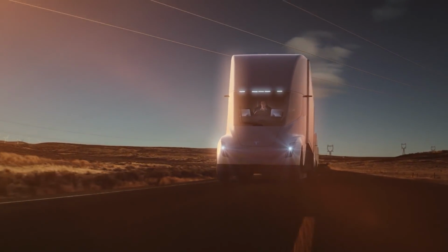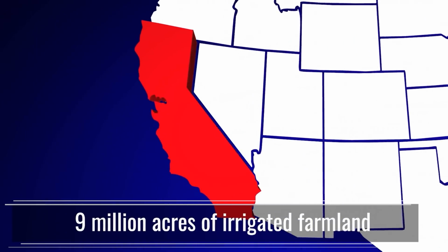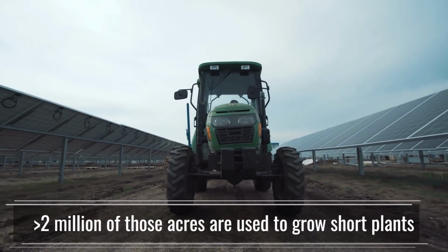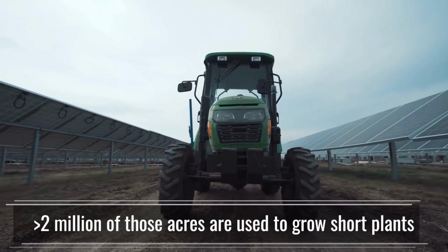Really? Just 1 acre. And California has 9 million acres of irrigated farmland. And over 2 million of those acres are used to grow short plants like grapes, tomatoes, lettuce, strawberries, all of which are easy to fit under agrivoltaic structures. I'm sorry, that would be 45 million semi-trucks. Yeah. So we don't need 45 million semi-trucks. That's a lot of power.